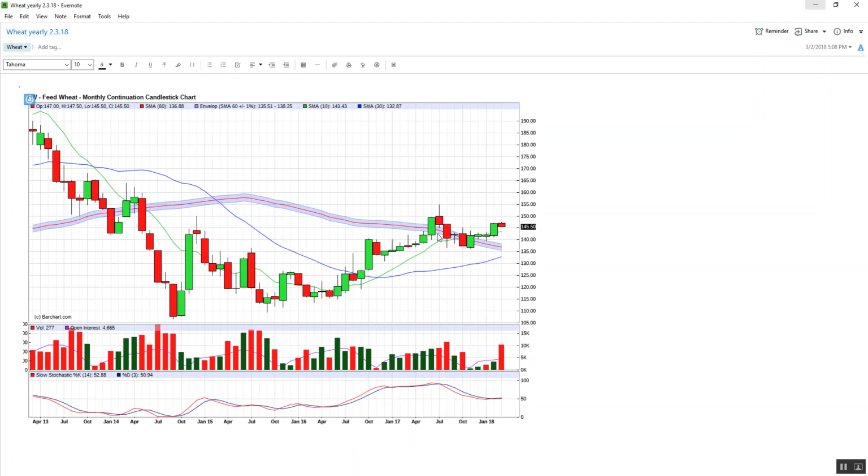Let's look at the new crop. We've been watching the new crop on a yearly time basis because the last 3 months have been above the 60 SMA monthly. We can see this green candle here, February, which closed at a high at 146. Tonight's close looks around about 145.50. We're well above the 60 SMA.